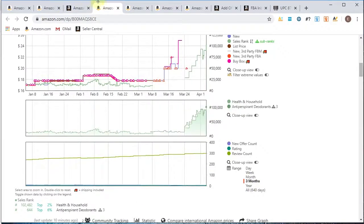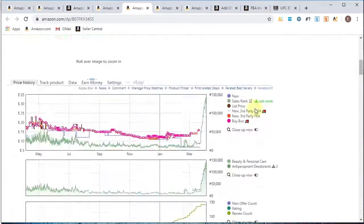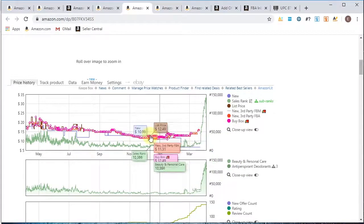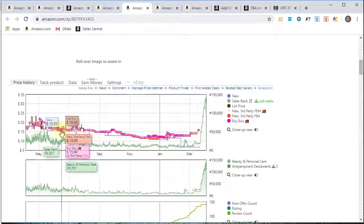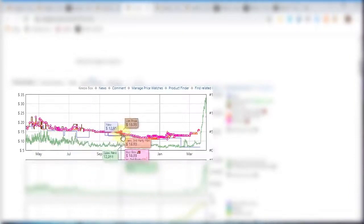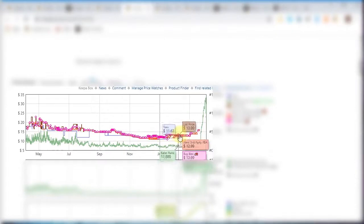Now, this other product we're going to look at is this Mitchum 3-pack. And so right away what stands out to me is it has a low dip here, right? So you can see we're probably making some money here. It's a 3-pack, so $17.49, we're probably making some money, but then consistently, the price just keeps getting lower and lower and lower, and then it gets a little higher, and then it kind of evens out at $12.99.